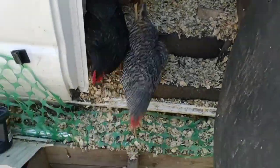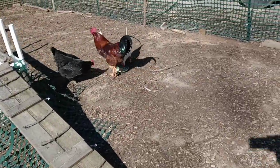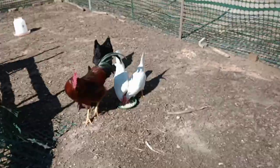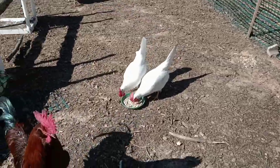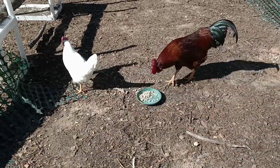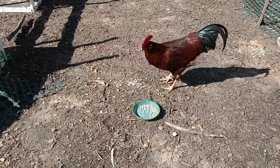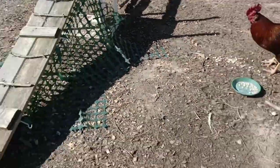Okay, chickens. So sorry it's taken me so long. Come on out. Get your nummies. I got leftover Cheerios and some Grubterra black soldier fly larva grubs that they love. See, they're ignoring the oats and they are going for the grubs. That's right. Okay, let's see what kind of eggs I got.